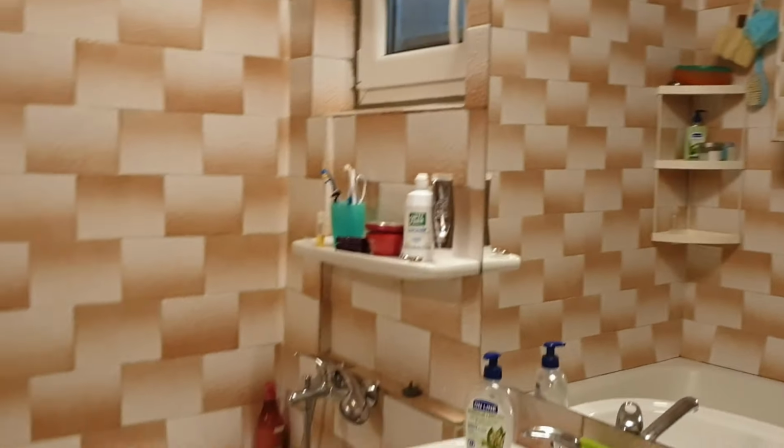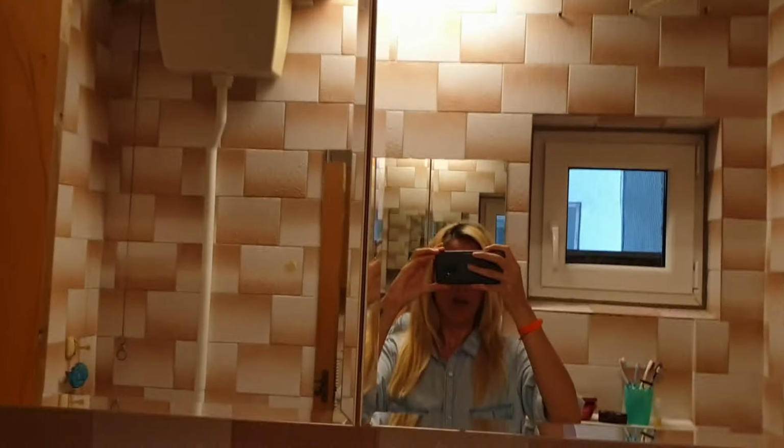So I don't really have many mirrors in the house, but I do have mirrors in the bathroom. And here is one of them. Hello. And obviously, two more mirrors over here.